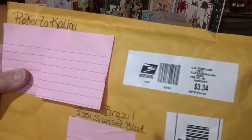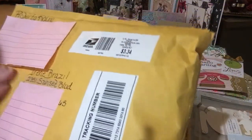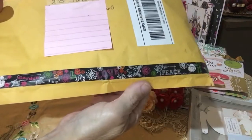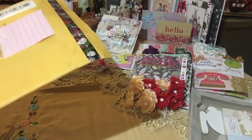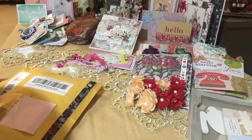This comes from Roberta Kalina, and she has such pretty penmanship. Just really like the whimsical of her writing, and then she's got some really pretty washi tape on this package. And Roberta, thank you so much for being patient, waiting for me to open up your package.